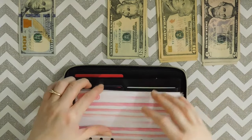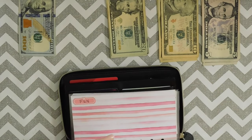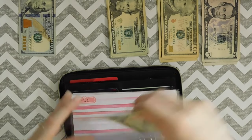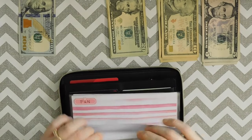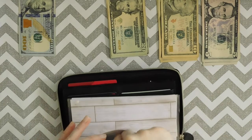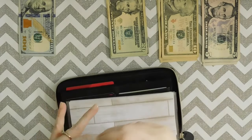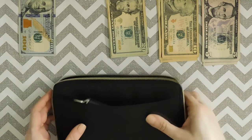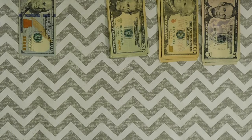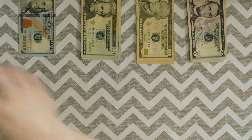So 20 in dog food and then 20 in fun. So both dog food and fun are collecting quite a bit. So we're starting the month off. Dog food has 20, 40, 60, 81. And fun, I think, should have the same. So 20, 40, 60, 81, 120. And then that is it for the cash envelopes. I have the Barclay card in my wallet in case I have any extra money to go towards it. And then we are going to go ahead and get into the binder.